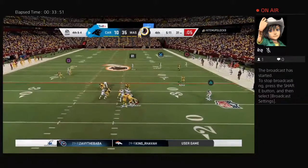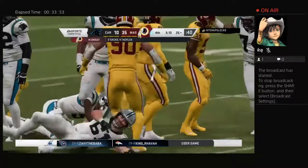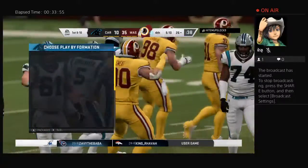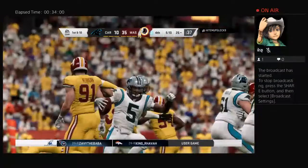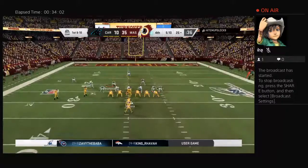4th down. They're going. Bridgewater. Nowhere to escape, and he goes down. Montez Sweat, and the Redskins will take control of the football in great field position.